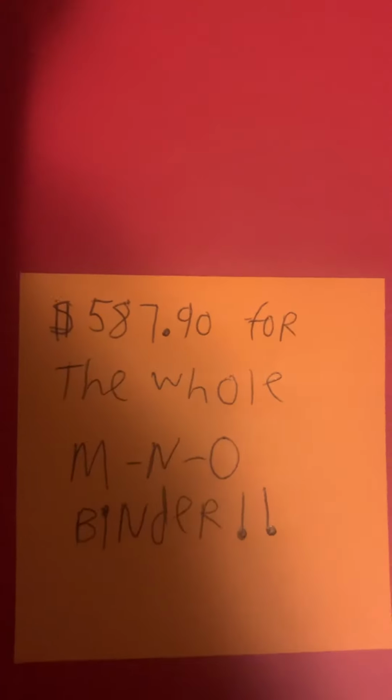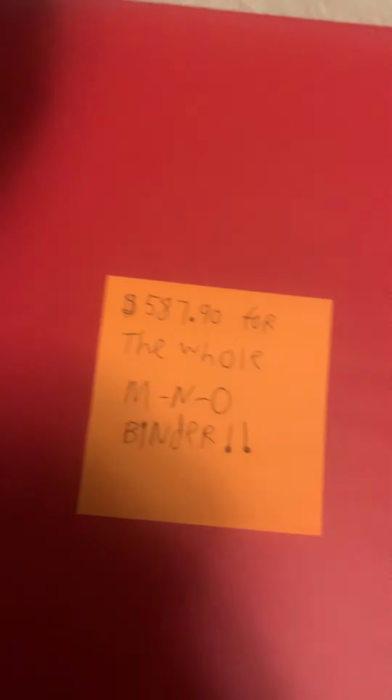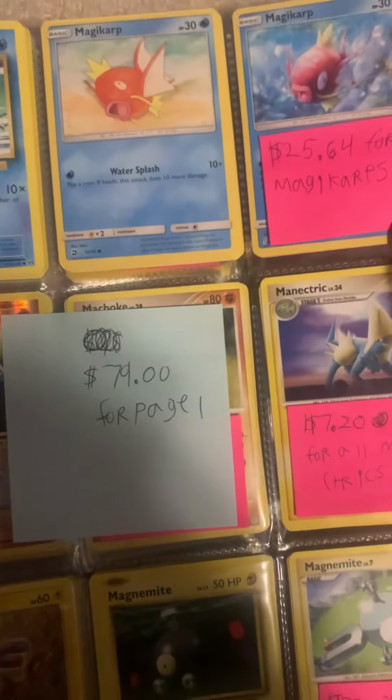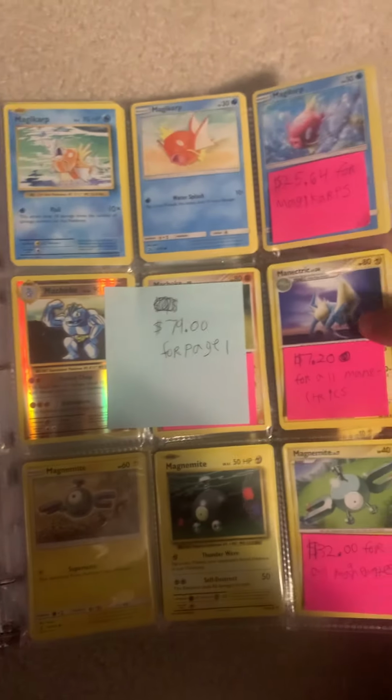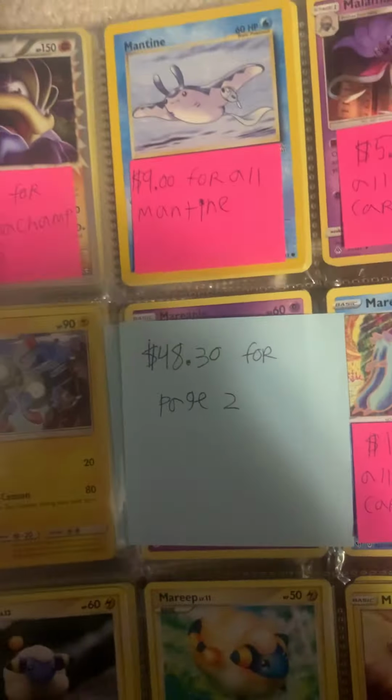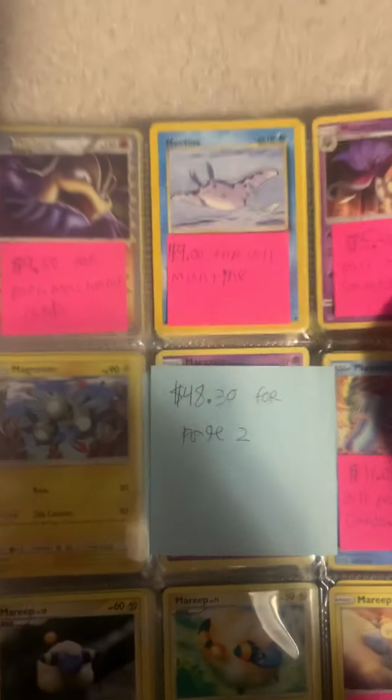Then we go to the MNO binder right here, which is $587.90 for this binder. First page, $79. Or wait. Then we got page 2, $48.30 for page 2.